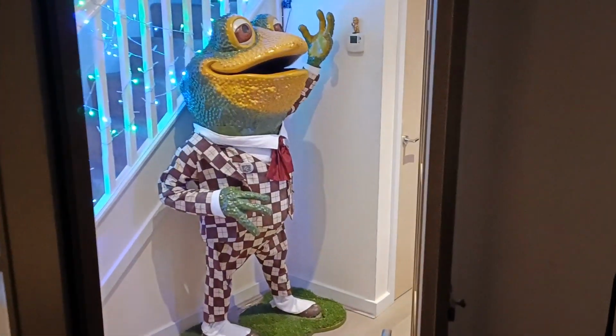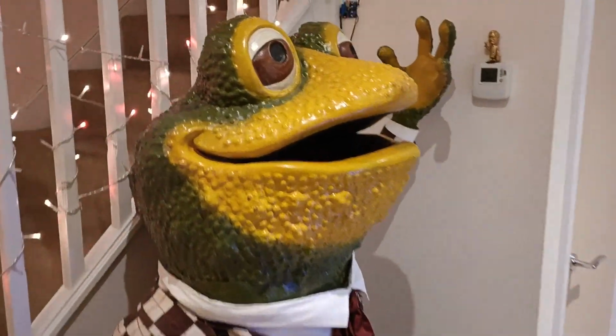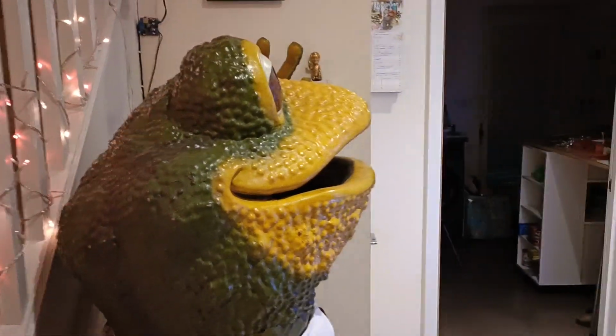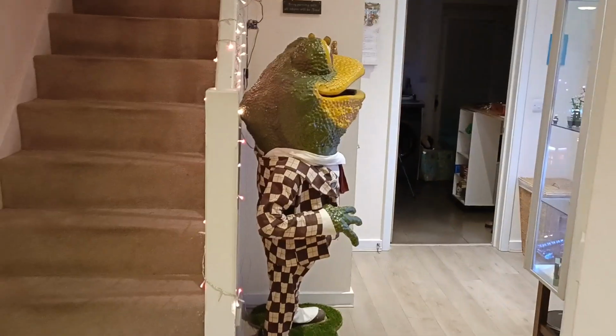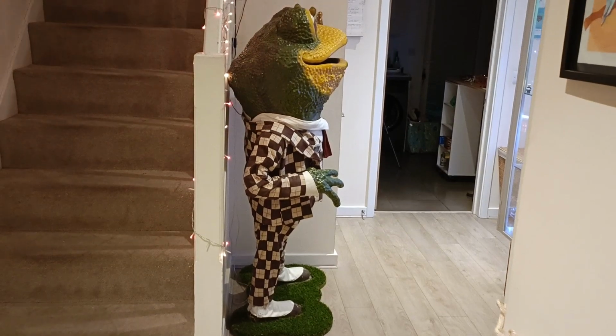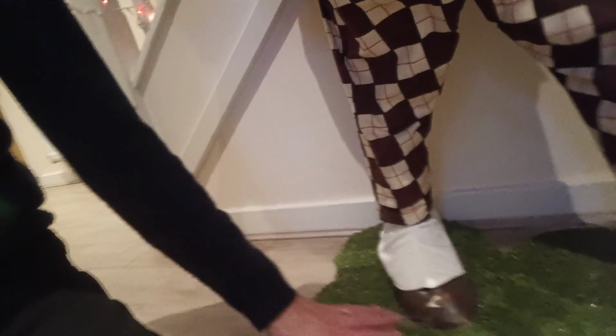He's got his other hand resting here, with his thumb down like that, and he's got his shoes there. The base I actually added is fake grass, AstroTurf. Originally it had hay or straw, so I think it must have been in some other exhibition. I just don't know what. But I cut this AstroTurf to fit on the base here, and he takes pride of place. I actually had to wash him a little bit. He wasn't the cleanest, but considering he's so old, I think he's in pretty good nick.